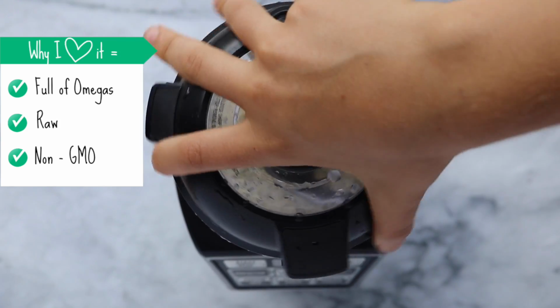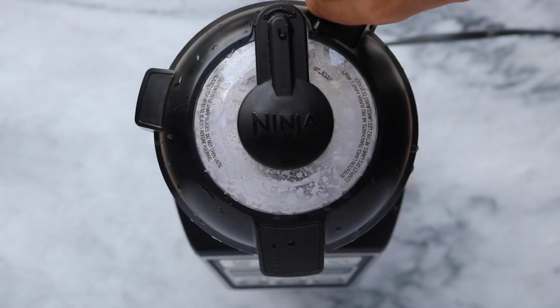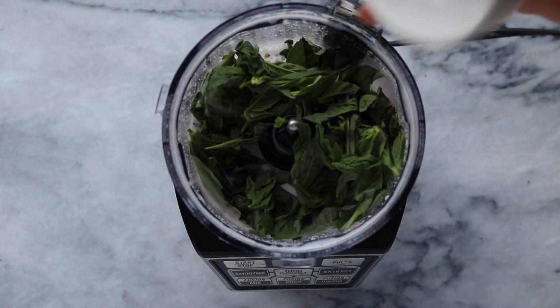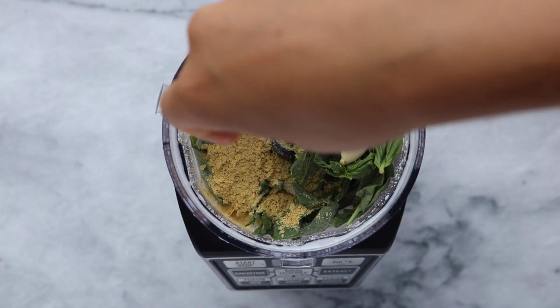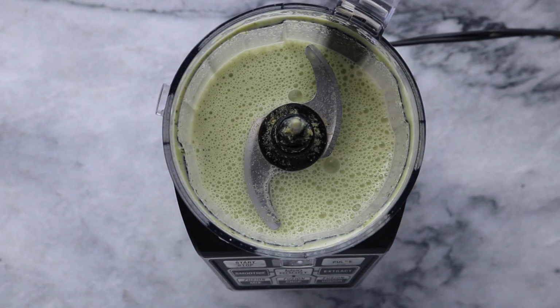Hemp seeds are so good for you, and you don't need to strain this after you're done. So you're just going to blend your hemp seeds with about a cup of water. Then you're just going to add in some fresh basil, a clove of garlic, nutritional yeast, and a sprinkle of salt, and blend this together again until it forms an even paste.